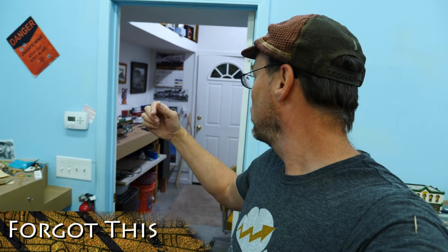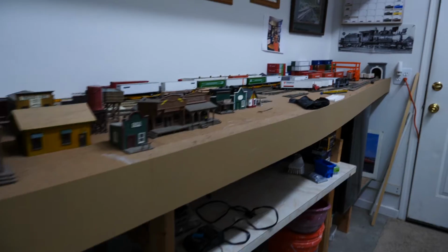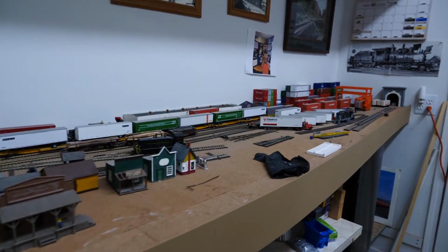Last week I was telling you about, oh look, Scott is here. So anyways, last week I was telling you about the fascia board and stuff, and I forgot to show you, but my dad actually put some fascia in the intermodal yard area. And the crossbuck lights flash at night also.